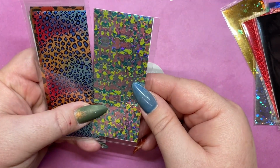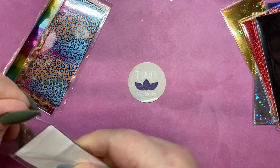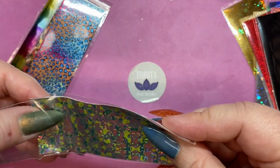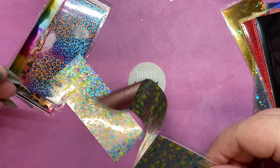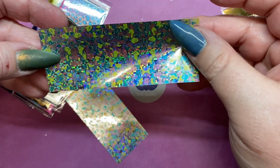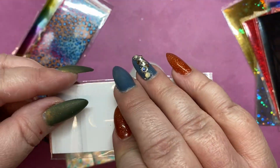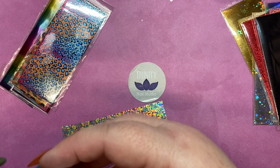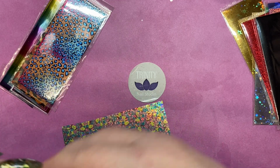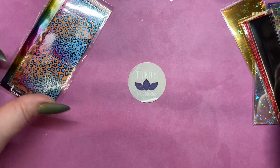This one is pretty. I'm not entirely sure what kind of, wait, what is on this one? Hang on a second, let me look. I can see something else going on with this one that I can't quite see in the package. Let me see. Oh no, I was just seeing from underneath. So there's several, looks like in each one there's several pieces of foil. In this one it looks like there's at least 5, 6. Holy cow, that's a good deal. I like how they're cut up and not in big rolls. It's just a little easier to work with.